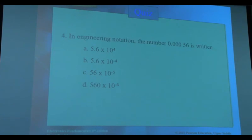In engineering notation, the number is written as which one? C, D. Which one? D. We have a clicker, you can see we have answers to each of these. D. Do we have agreement? Both are correct? Which one, C or D? D. In engineering notation, the exponent must be a multiple of 3. So here there's only one multiple of 3, which is -6. So D, right?